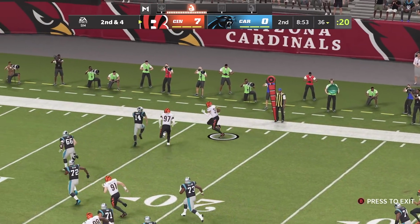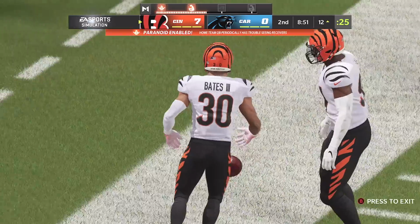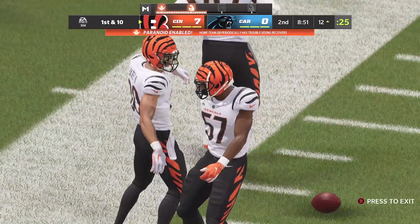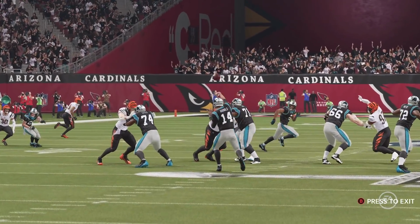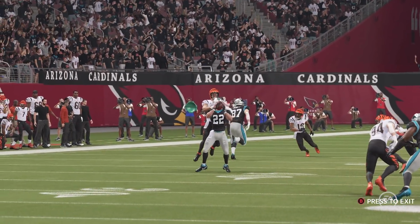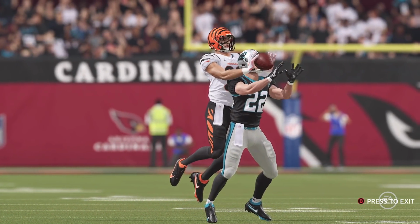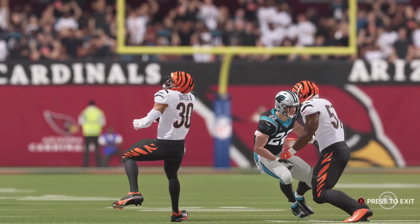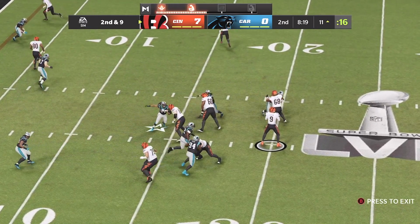Now on the next drive in the 2nd quarter, here is Jesse Bates. He gets an interception, picking off Sam Darnold. Now take a look at this acrobatic play by Jesse Bates. He goes over the top of Christian McCaffrey and just snags it from him. It's just amazing how that happened. How does Christian McCaffrey let that go right through his hands? And now it is a 7-0 game, and the Bengals are threatening to score in the 2nd quarter.